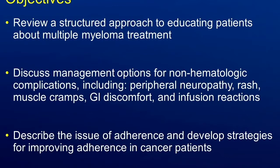Objectives today: I'm going to talk a little bit about how I approach discussing multiple myeloma agents with patients, and the structured approach, mostly because the patients that I see look at me like a deer in the headlights. They don't understand what I'm talking about, where all these drugs are coming from, why they're different than other patients, et cetera. So I kind of have a piecemeal way of looking at it.